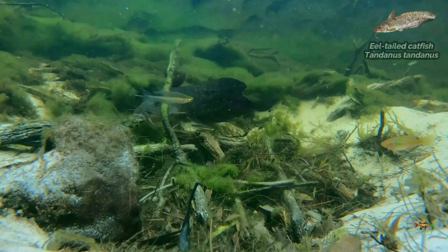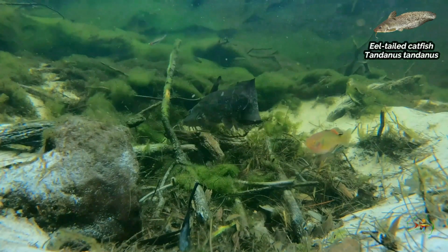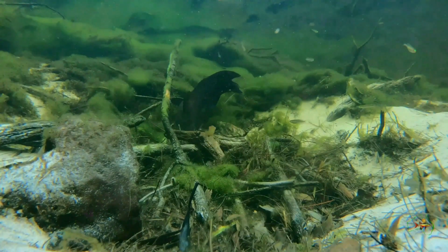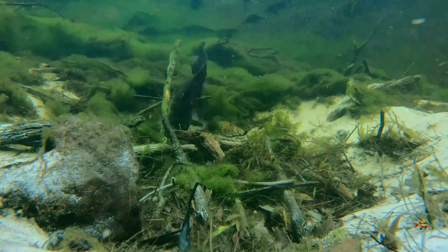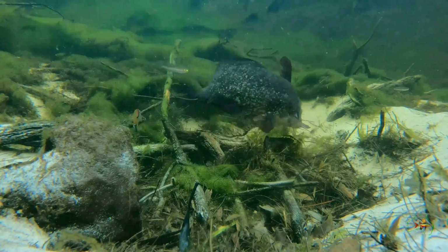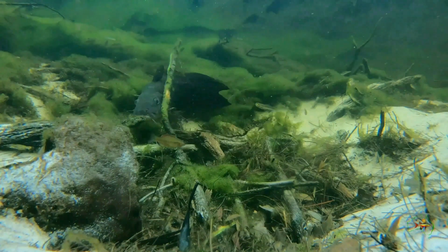Like the large freshwater catfish or tandan. These catfish are pretty common in most waterways on the east coast. They normally build nests out of small stones from the creek bottom. Unfortunately, in this creek there is a lack of them. You will see some later in the video, but I think these have been washed down from the road.